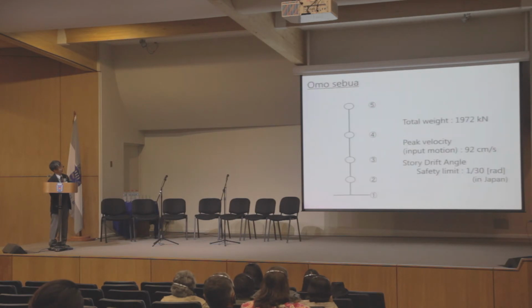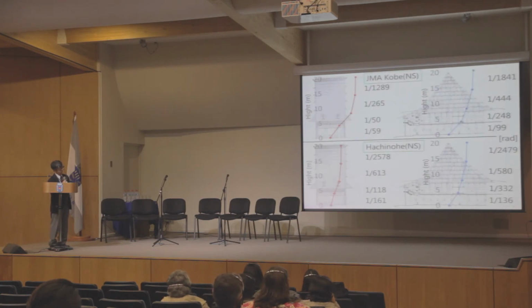Okay. We also conducted seismic response analysis of several houses, and this showed the deformation during the earthquake by the JMA Kobe earthquake and Hachinohe earthquake in Japan, strong ground motions. Those figures indicated the structure survived against such big earthquakes as the Kobe earthquake and Hachinohe earthquake.